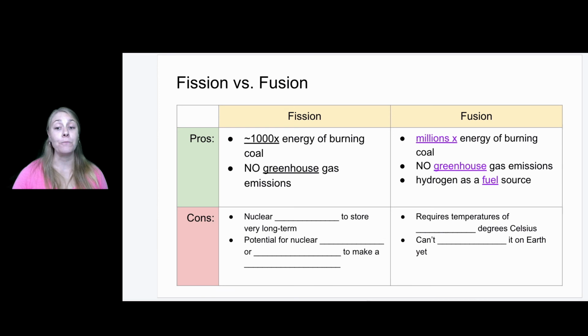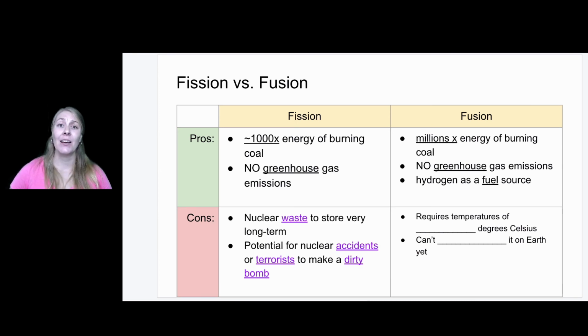The cons, though, is that fission produces a lot of nuclear waste, and we have to store that very long term because it takes so long to decay. There's a potential because of that for nuclear accidents, right? For spilling, for what we saw in Fukushima. So nuclear accidents or terrorists making dirty bombs, because really, if you know how to enrich uranium, you can make dirty bombs. And really that puts a lot of power into the average person's hands, which is terrifying, really.